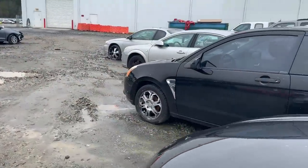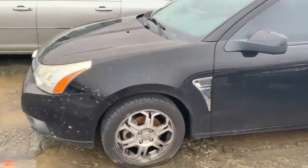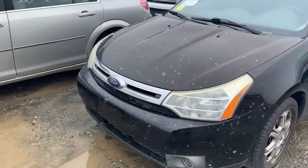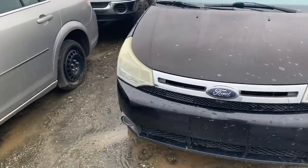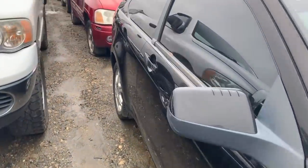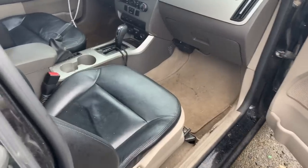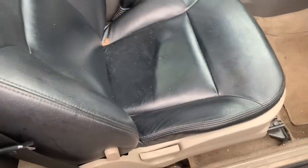All right, let's check this Ford Focus out. My buddy had bought one of these and it needed a motor. I'm gonna put a motor in it. Got it for cheap. 140 on the miles on this one, 2008. Maybe a market in that, you know, fixing the car yourself and then selling it.